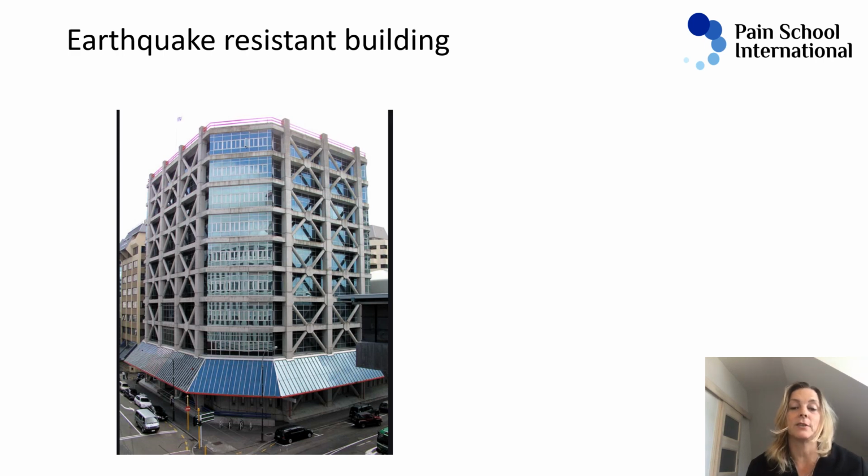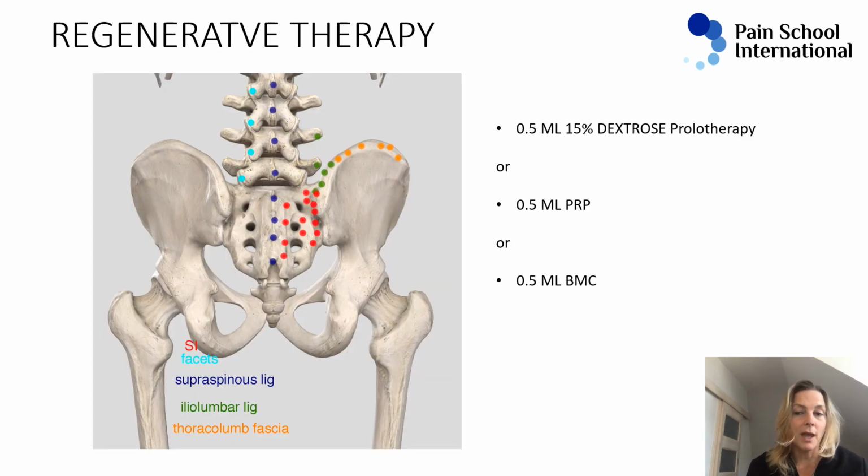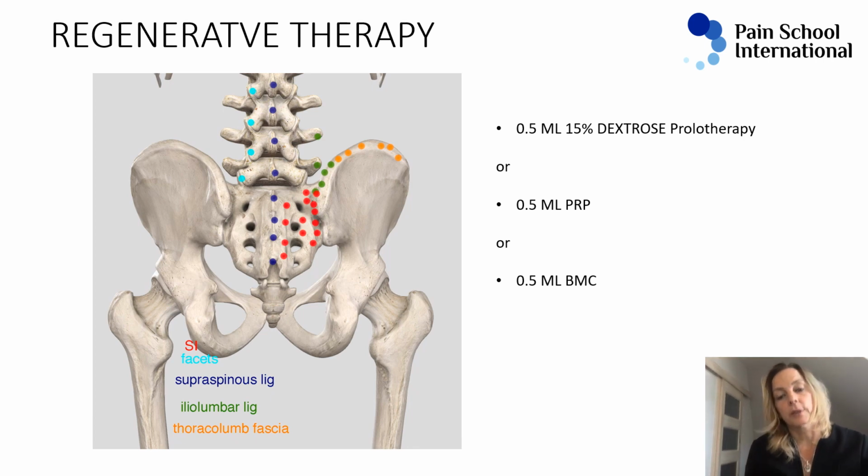Now, if we translate it to human medicine, then we get back to where we were with the C-spine. We need to understand and inject a functional unit. And what's the functional unit here? The supraspinous ligaments, the facet joints, the attachment of the longissimus muscles and the SI joint ligaments. The green is for the iliolumbar ligaments, and the yellow is for the thoracolumbar fascia. Again, you can inject 0.5 milliliter of dextrose at each site, or PRP, or stem cells. The price difference is much bigger, I find, than the outcome difference.